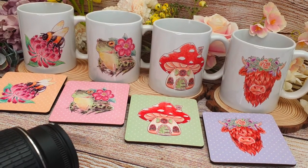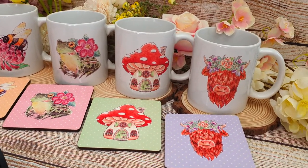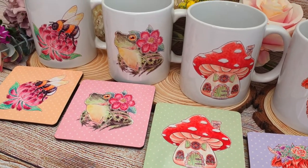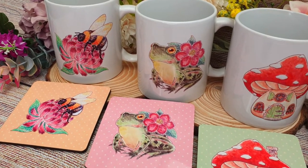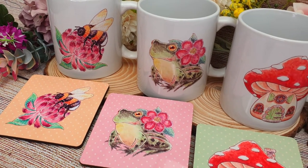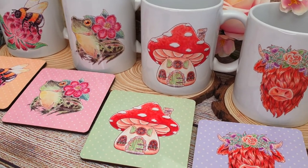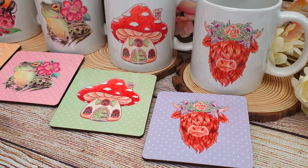Okay, so I've done taking all my photos. I got a video of each one, and I also took a photo with the mugs sat next to their matching coasters. So I'm thinking I'll list the mugs and the coasters separately, but I'll also put an option on that if you buy a mug and a coaster, you get things a little bit cheaper. So I think that's the best way to do it. Then people don't have to go to another listing to get the coaster as well.